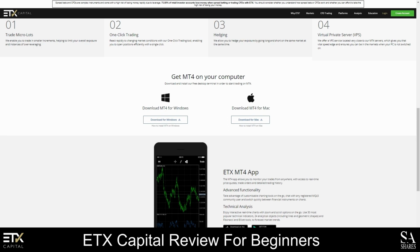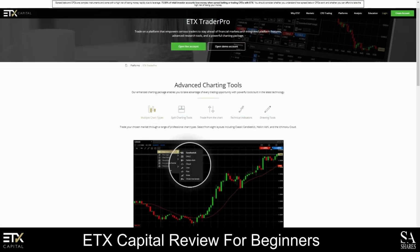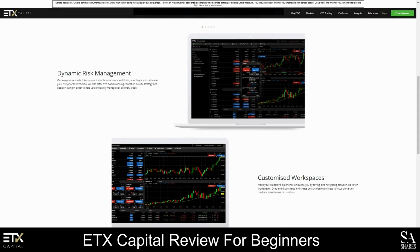The ETX Trader platform comes with a variety of chart types, charting tools, technical indicators, and drawing tools. There are 8 types of chart layouts that you can use, and intuitive risk management tools. It also comes with Fibonacci drawing tools, line drawing tools, measuring tools, and annotation tools. They also provide more than 60 technical indicators that can be used to monitor market trends and price movements. And you can split your charts in more than 10 different ways and view them simultaneously.